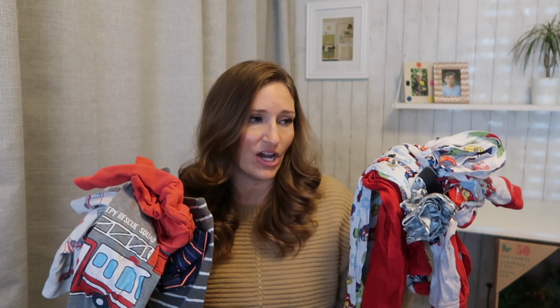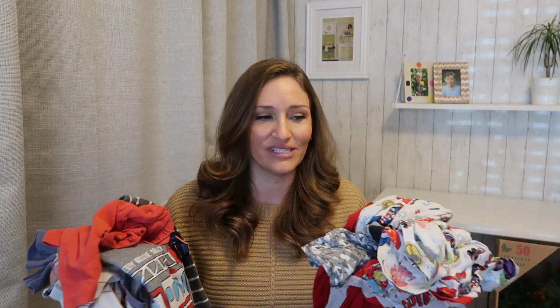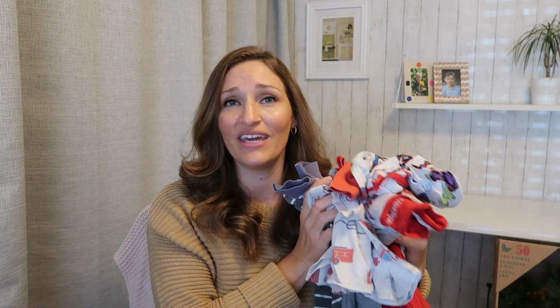When I say I'm letting these go, I do not donate everything. I'm just showing you everything that I'm getting rid of. So if things have holes or they're super stretched out, or someone asks, do you donate underwear? Of course I don't donate used underwear. I am just showing you everything I'm getting rid of. That doesn't mean it's getting donated. It just means it's leaving our house.